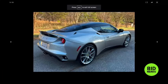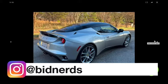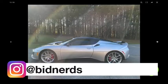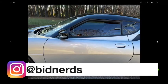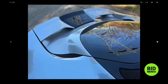All right. So, JP, we saved the best for last. Maybe not. It's a Lotus. Staying on Bring a Trailer out of Newton, North Carolina, is an 8,000-mile and slightly modified 2017 Lotus Evora 400. These cars come with a 6-speed manual transmission. They employ a Toyota, I think Avalon-sourced 3.5-liter V6, but it's supercharged, and they make 400 horsepower.